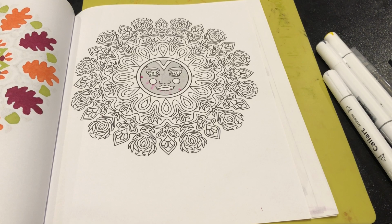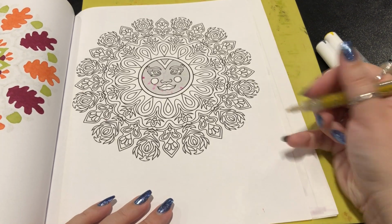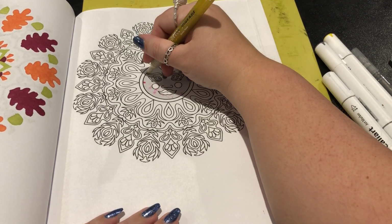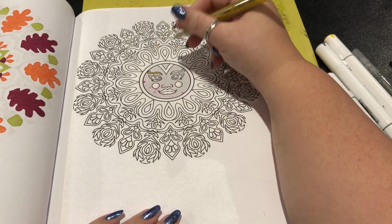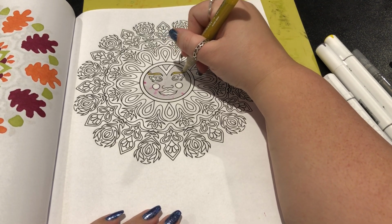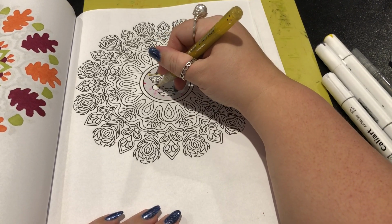I'm also going to use my yellow 2 hands glitter on the sun's features, and then we'll kind of go from there. But I think you can also hear Noodles scratching. She's itchy. Are you itchy, Noodle D?